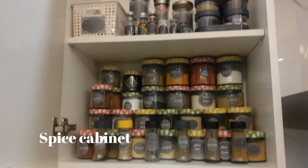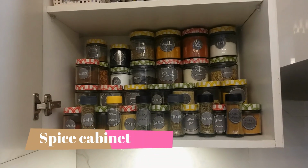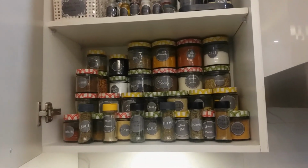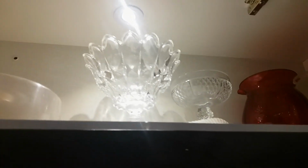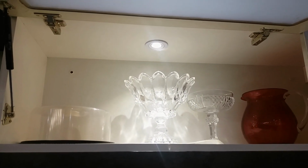And now the hood above the range, and it's a dream, really. It helps a lot in cooking. And besides this, I have my spice cabinet. I had already uploaded a video on this cabinet. You can go and check in my description box down there. They are so handy. It's nice to see all of your spices, easy to find, makes cooking so much nicer.